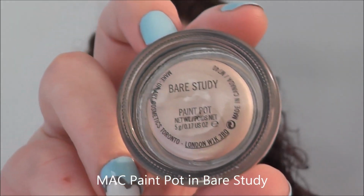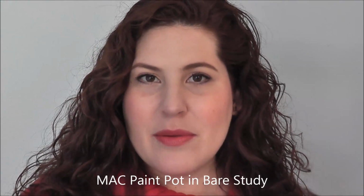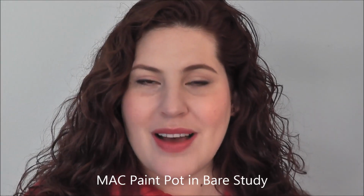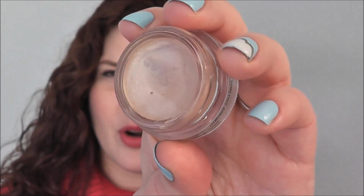For the rest of my face, when it comes to my eyes, one of my favorite things is my paint pot from MAC. This one is in Bare Study. I actually use this instead of an eye primer to prime my eyes. I use this sometimes, and this is what the color is, kind of like a pearlescent color.